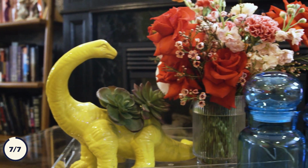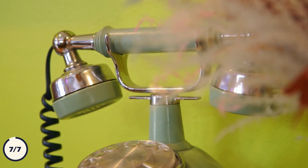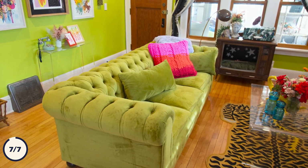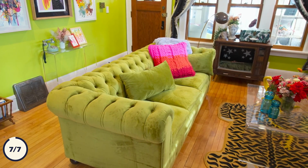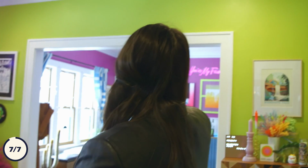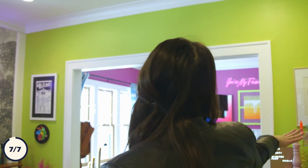Hello, this is the living room. It's a burst of color and hopefully a very happy experience. It started probably with the couch because I knew that I wanted to have a chartreuse green 70s style couch. I think everything else is an offshoot of that. It went up onto the walls. It's my favorite color, and so many things in my life are this color. I just love it so much.